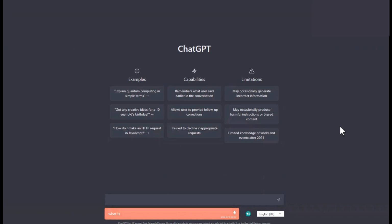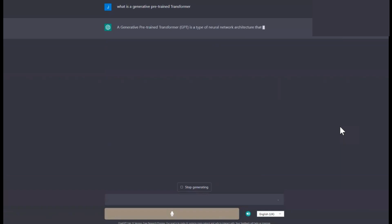What is a generative pre-trained transformer? A generative pre-trained transformer, GPT, is a type of neural network architecture that uses a technique called pre-training to learn patterns in natural language data.